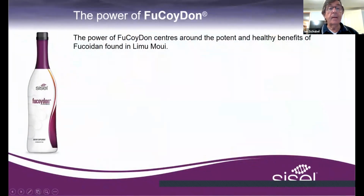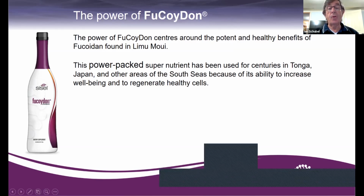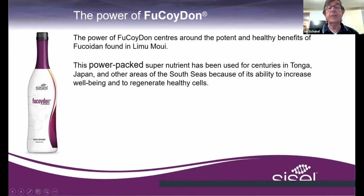Okay, the Power of Fucoidan centres around the potent and healthy benefits of Fucoidan found in the Limu Moui. It's part of a seaweed. It's the slimy part of the seaweed that they extract this Fucoidan from. This power-packed super nutrient has been used for centuries in Tonga, Japan, and other areas of the South Seas because of its ability to increase well-being and to regenerate healthy cells. So this is right down to the cellular level.